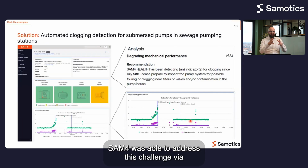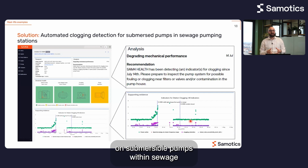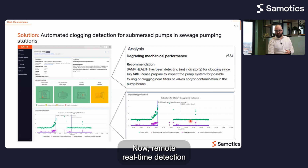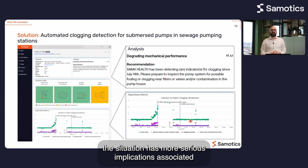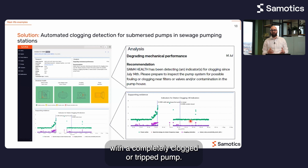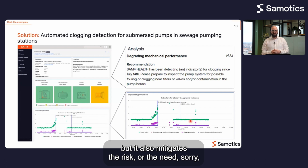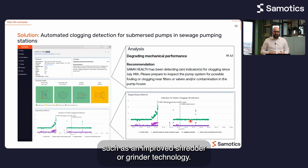SAM4 was able to address this challenge via its automated clogging feature on submersible pumps within sewage pumping stations, which is quite distinct to Semotics. Now, remote real-time detection allows for corrective actions to be taken before the situation has more serious implications associated with a completely clogged or tripped pump. This further reduces the costs and the risk of pollution events, but it also mitigates the need to employ a more capital-intensive strategy, such as an improved shredder or grinder technology.